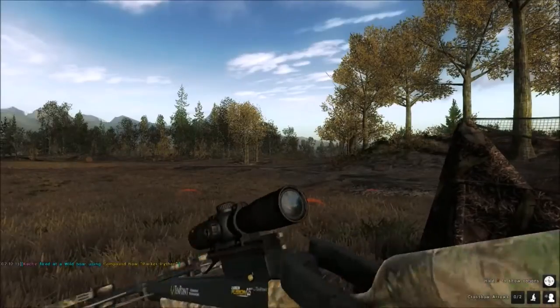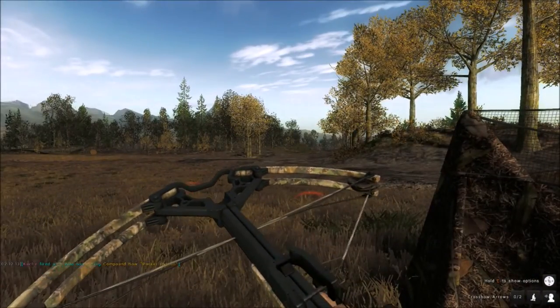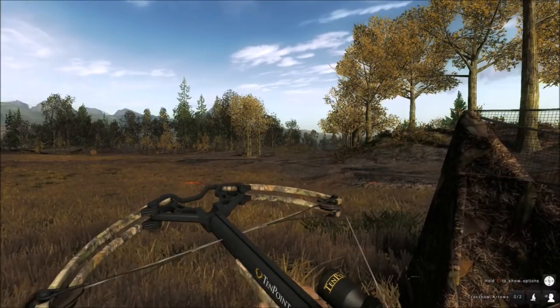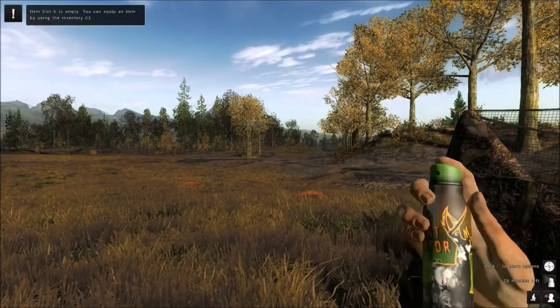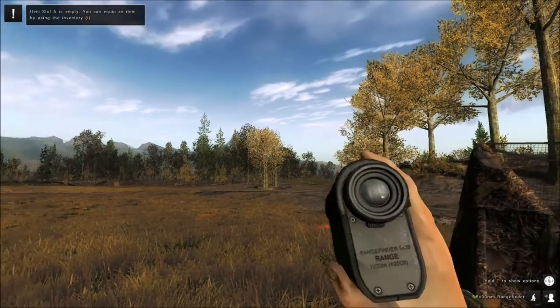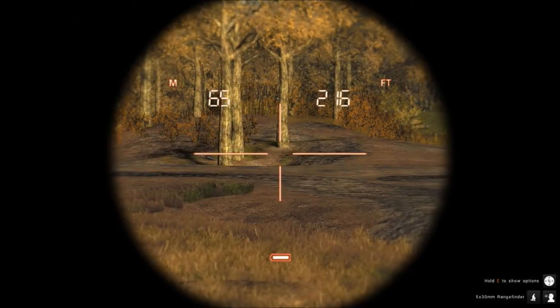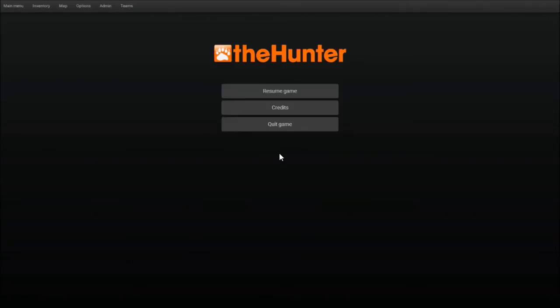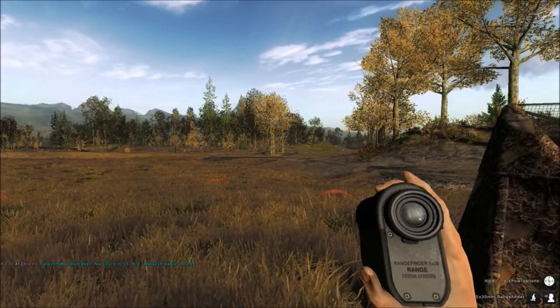Alright. Think you hit that one? Not sure. But I'm gonna get my rangefinder marker. Yep. I know where she was. Alright. I'm gonna collect this roe deer that's still here. As you can see, it gets excitable around these here parts.